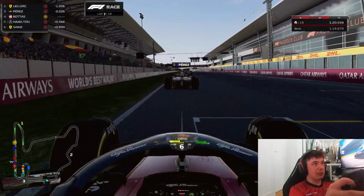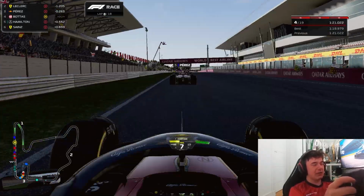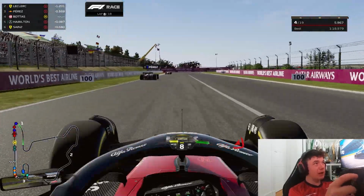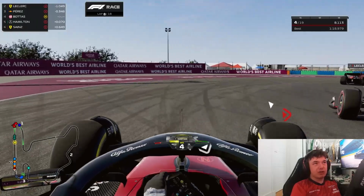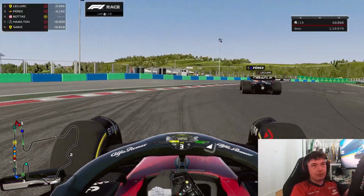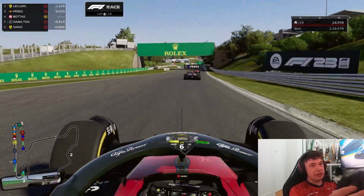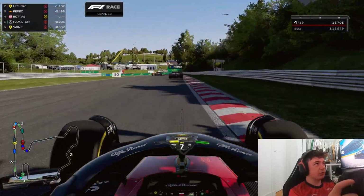Which means we could become quite vulnerable to Lewis Hamilton down the pit straight. I don't want to waste my battery right now. Right, Hamilton's coming. We need to defend from Hamilton. Trying to go late on the brakes around the outside. Right, do we get a really good exit? Yes, we do. That should be us covered into turn 2 ahead of Lewis now.